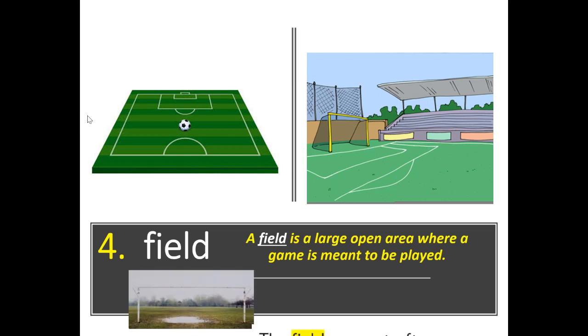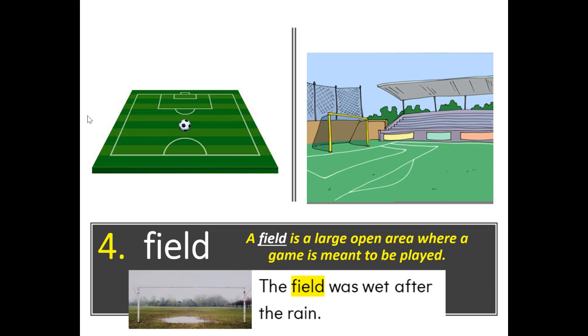Field. The field was wet after the rain. How do I use it? I ran all the way to the soccer field. Do you play any games on a field?